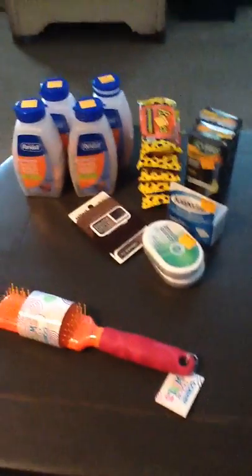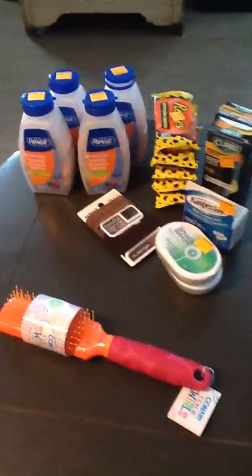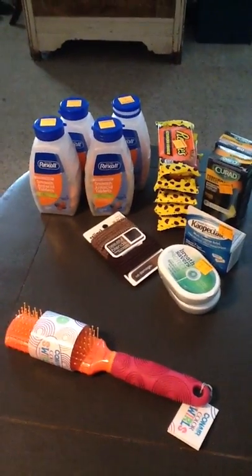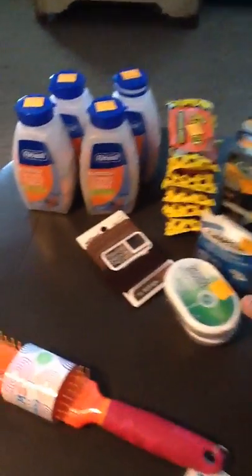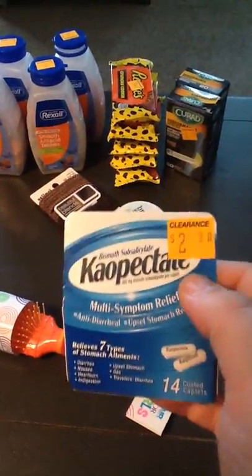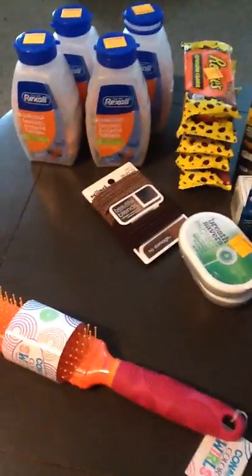Hey guys, I wanted to show you guys what I got from the Dollar General today. They started their clearance sale, and these are already clearance items, and they have half off of the clearance. So we got these items plus some more.